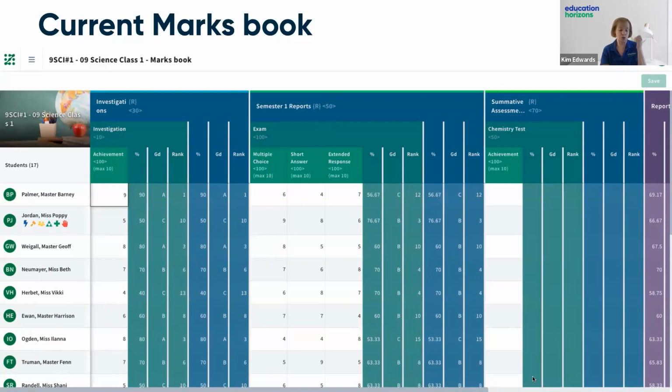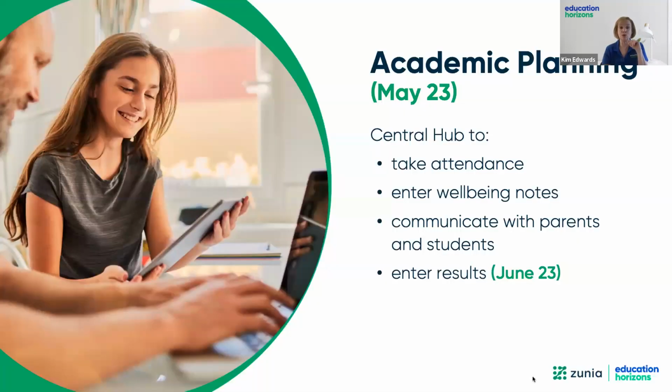And what the team are doing, and it will land in our system tomorrow, not today, is they've created this academic planning area.